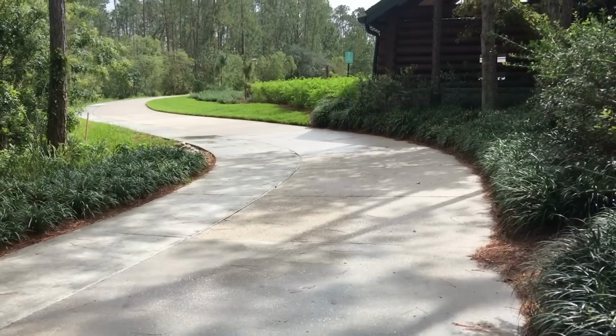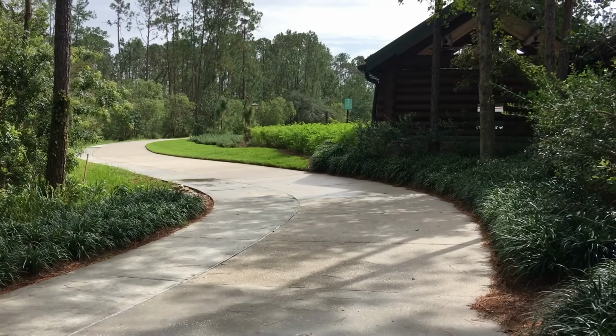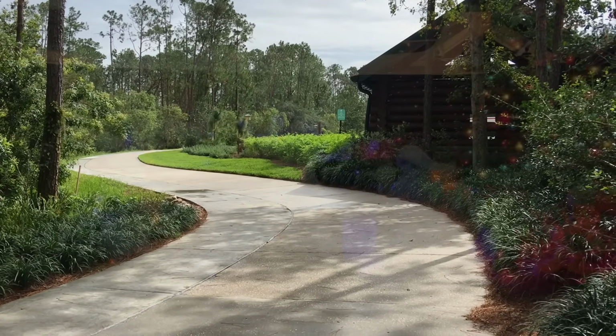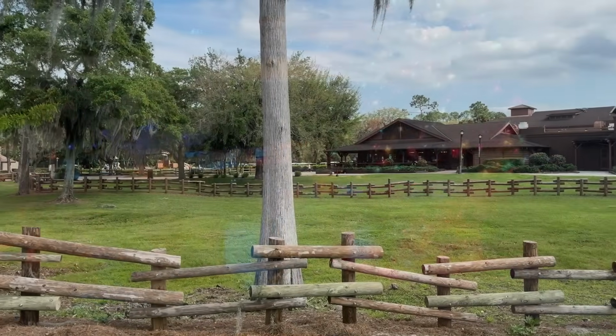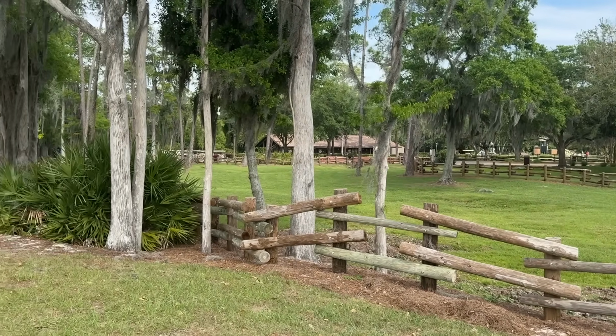But despite these cabin upgrades, the Fort Wilderness campsite is still just the same as ever. So whether you want to rough it tent style or go glamping in your souped up RV, Disney's got a fully equipped campsite where you can become one with nature for a much cheaper price point.